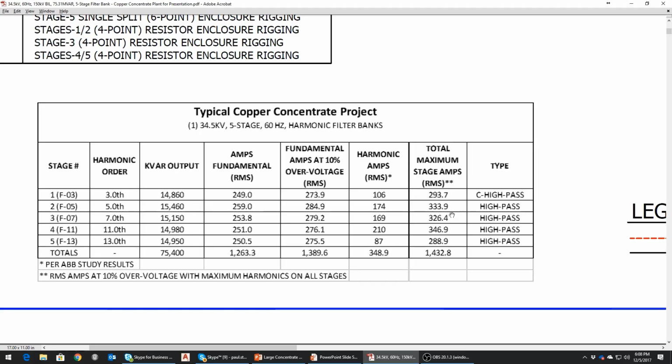And as previously mentioned, we're trying to get rid of parallel resonance within the plant from cable capacitance, and also what you would typically get with notch filters if we were to provide multi-tuned notch filters in a plant. We have parallel resonances between those tuning points, and such a filter would not work in a copper concentrate plant because of the inter-harmonics that typically exist.